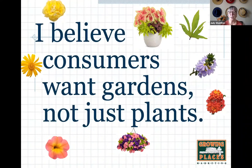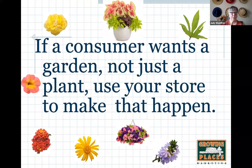Let's start with what the customer wants. Not what we sell to them, but what does the customer want from us? And we've talked about this for a number of years. I believe consumers want gardens, not just plants. I think they come looking for gardens. That's one of the reasons why the Gardener's Idea Book has been so successful. It gives people ways to look for gardens and then to come and say, I want that. Sometimes it's not exactly what we can provide them, but we've got all kinds of alternatives now that we didn't used to have. So if a consumer wants a garden, not just a plant, my challenge to you is to use your store to make that happen.